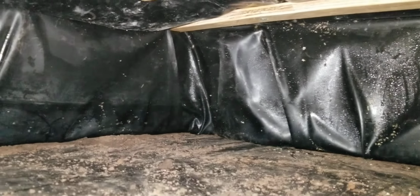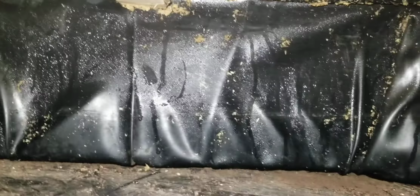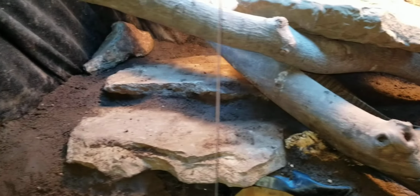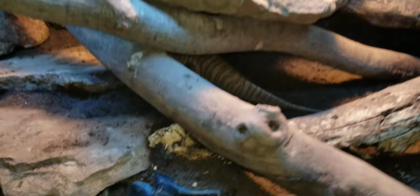It's about 12 inches tall. Got some bracing up there. It's all rubber lined. And this goes all the way back to the back of his cage, underneath these rocks. I laid the rocks on there and covered it in the dirt to kind of bury it. So he has his own personal giant hide.